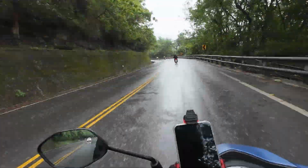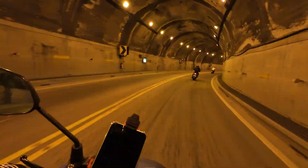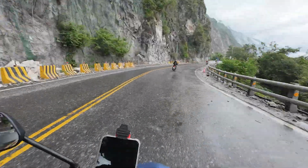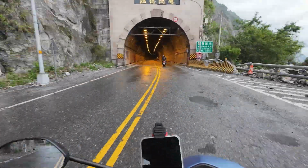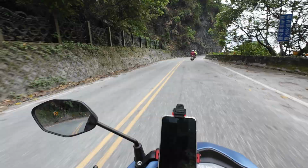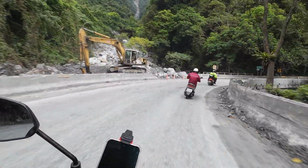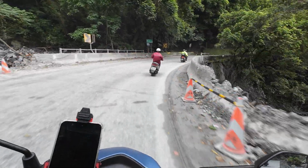Once the road is opened up, you can see everyone is rushing through. It's pretty insane, just like how we crossed the checkpoint in peak hour. So once we enter the initial part of that closed road, everything looks very well maintained, clean. You will only see some stones and some small rocks at the side of the road.